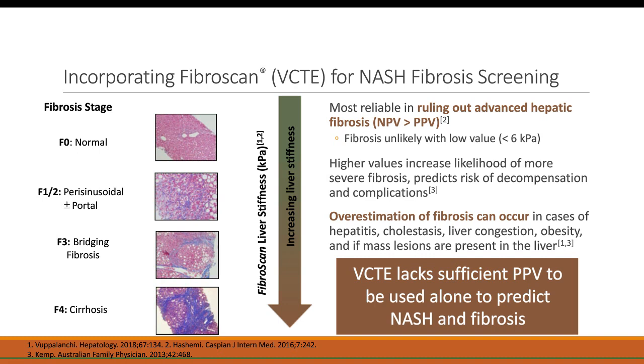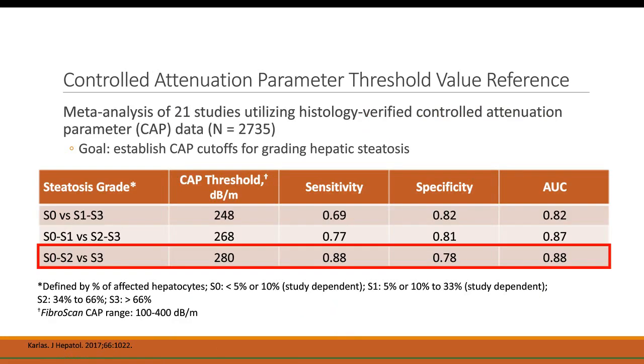So I wanted to focus on CAP as well in this discussion because we need CAP to help us define fatty liver. And we know here that at CAP thresholds of greater than 280, that's really an accurate number for giving us the best sensitivity and specificity for finding patients with fatty liver. And we know that at CAPs of greater than 280, it has a good correlation with MRI-PDFF of greater than 5%.